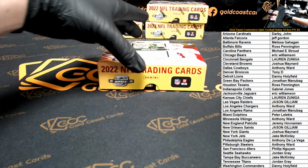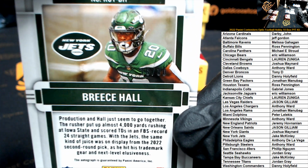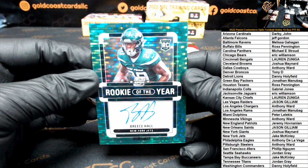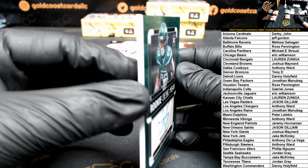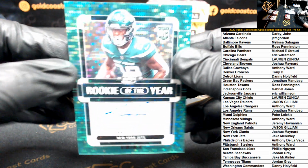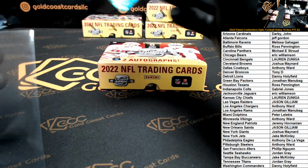All right, we got a chunky one here. 230, 16 of 30, Breece Hall, Rookie of the Year. Boom, look at that. Nice team color match. Rookie of the Year, Breece Hall on-card auto. It is a thick boy. Very, very nice hit there for the Jets once again. Jets are going out to Jake.